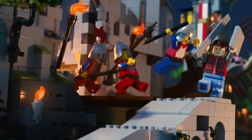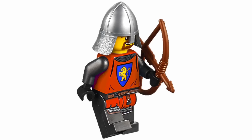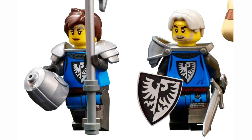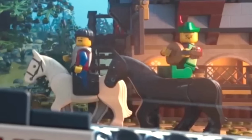As for minifigures, the castle includes 9 Lion Knights, but it's unclear if it's these more classic versions or if it could be a more reimagined design like the one I made up here. And I'm hoping we'll see some variety among the knights. The set will also feature 2 Black Falcon Knights, I imagine like the ones we got in the Medieval Blacksmith, as well as 2 Forestmen figures, and we did even see 2 different Forestmen in the original Back to the Future promo.